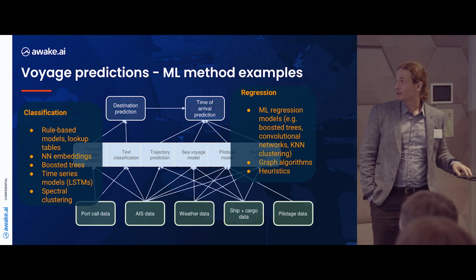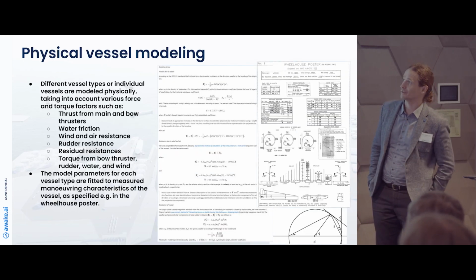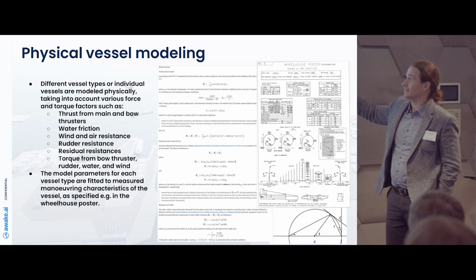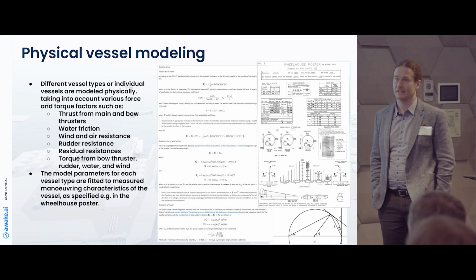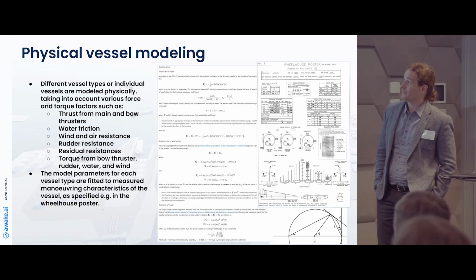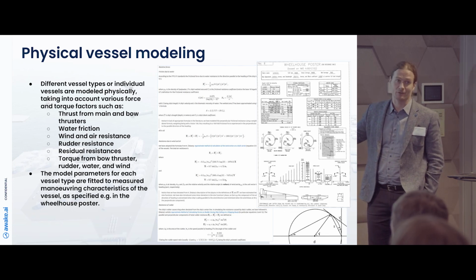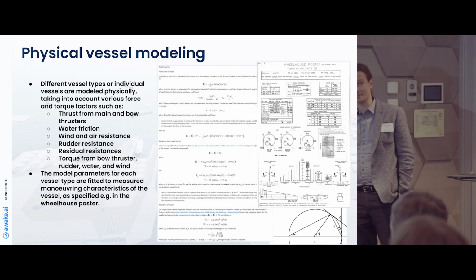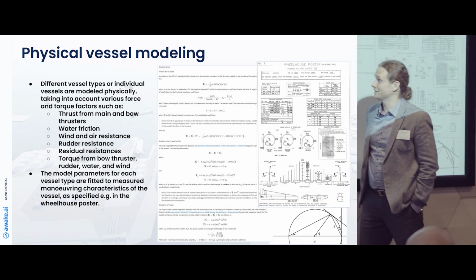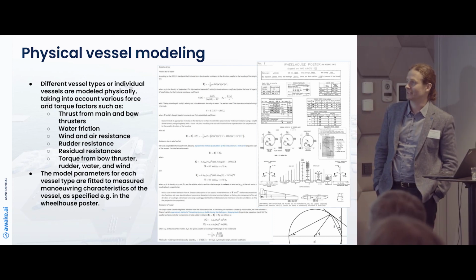But as the main focus in C4 Valley was this dynamic fairway AI, I'd like to talk about that in a little bit more detail. So the first step in that work was modeling physically the vessels, and of course we started with Viki/Haga. And we have their physical model, which is based on taking into account the various forces acting on the vessel and kind of parameterizing those based on the actual vessel characteristics. So this includes this kind of factors like the thrusts from the thrusters, water friction, wind, air resistance, rudder resistance, residual resistances, torques, and so on.